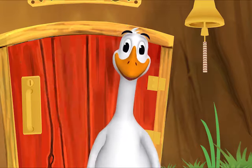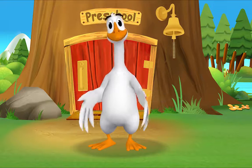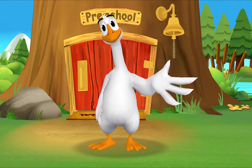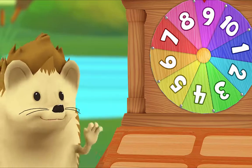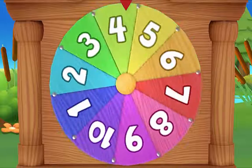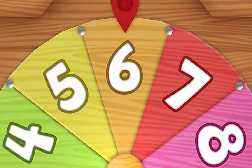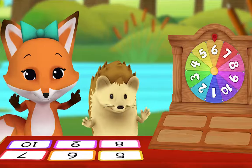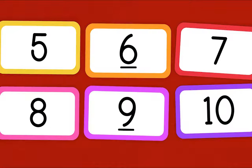Hello, friend. It's so good to see you again. Fox has the number wheel set up. Let's see what today's number will be. Ooh, can I spin the wheel? Go for it, Hedgehog. Today's special number is 6. Yay! Okay, Hedgehog. Show me the card with the number 6 on it.